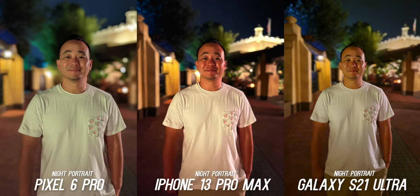Portrait mode at night is more of the same. Both of the other phones were able to cut out my hair properly, but the Pixel did not.